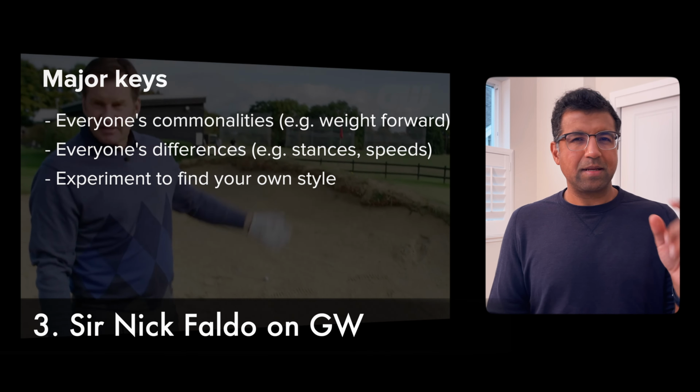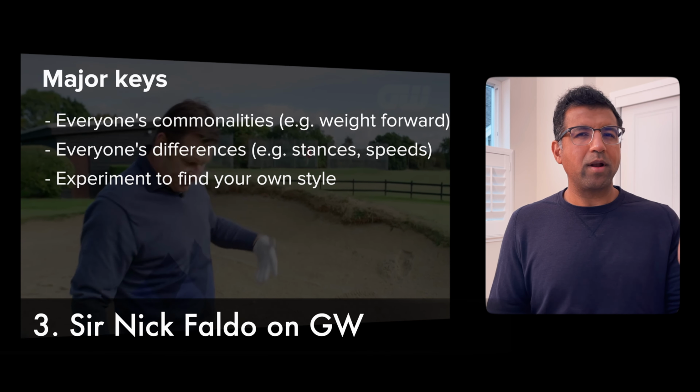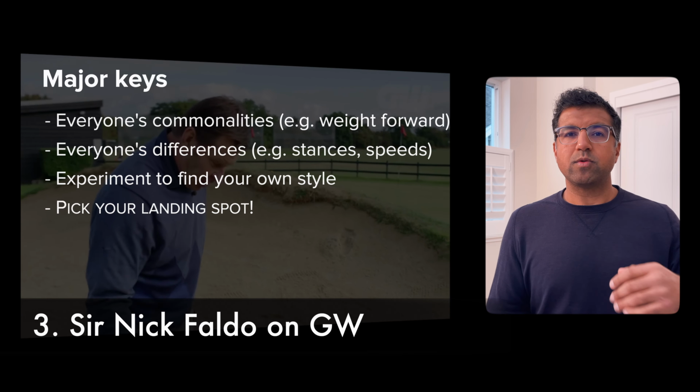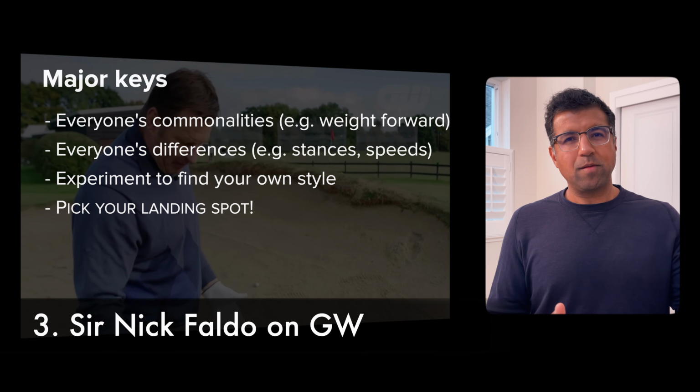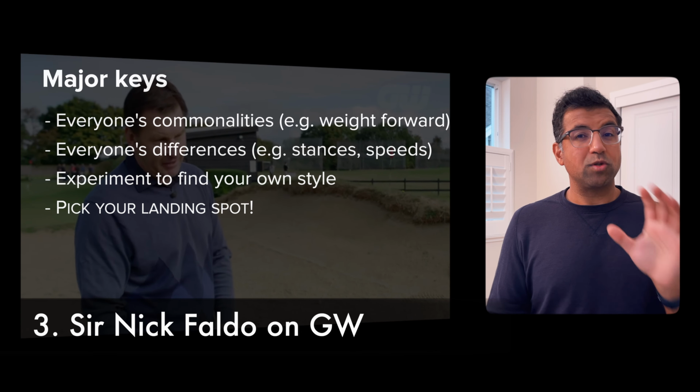There's also one thing he says in passing that I think is super important and no one else says it in exactly the same way, which was pick your landing spot. Everyone else kind of talks about hitting the ball, aiming at the target, but no one says these words, and I think they're super, super important.